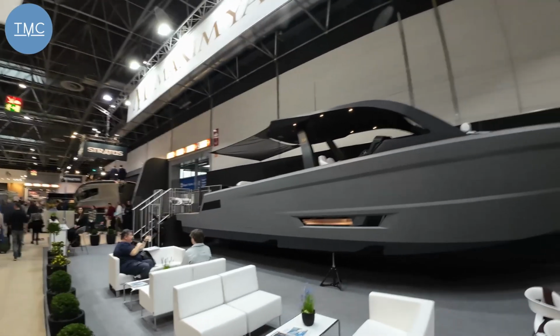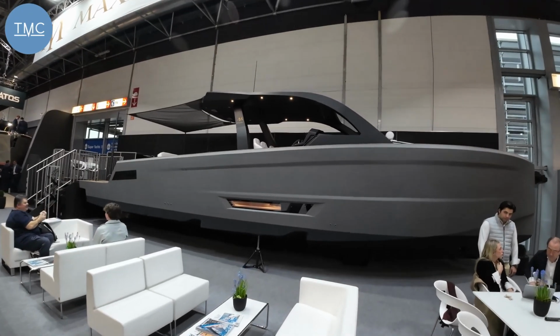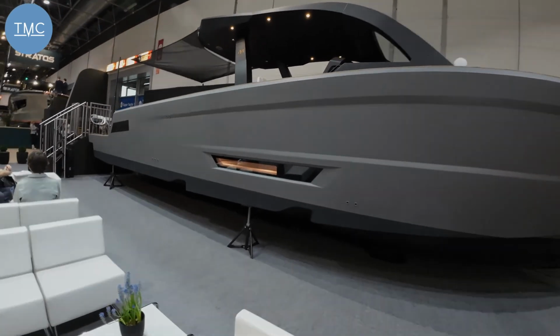Welcome to Dusseldorf. I am on the Maxim stand and I'm going to show you this boat behind me, which you can see here. It's the 43 and it is a very cool, very stylish party boat. So come and have a look with me. I'll just give you a quick overview of the boat. But let's hop up and have a look.